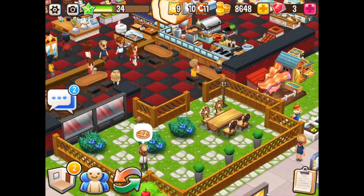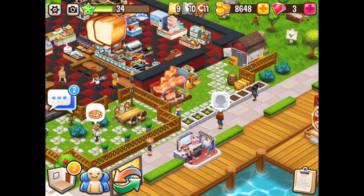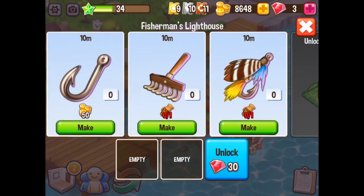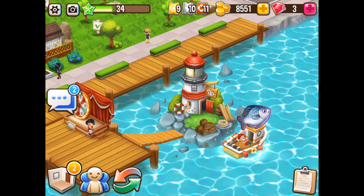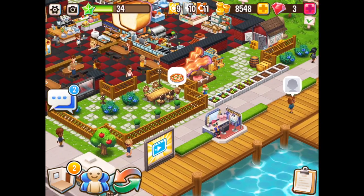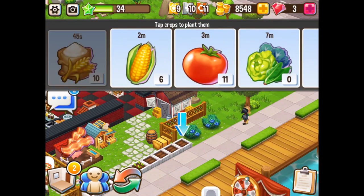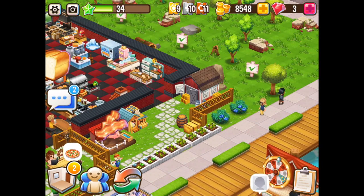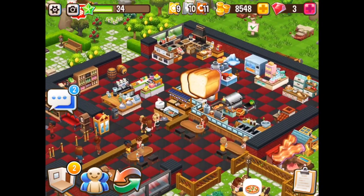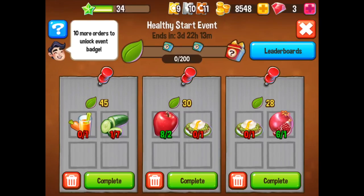Now, what did I like about this healthy event? One, it was a short event over a few days, so it's not taking up a lot of my time. I can come and go very easily and still be very competitive and supportive within my club. I enjoyed that aspect. Two, I didn't need to worry about redecorating or dressing up my staff. I could just focus on the event, and that was cool as well.